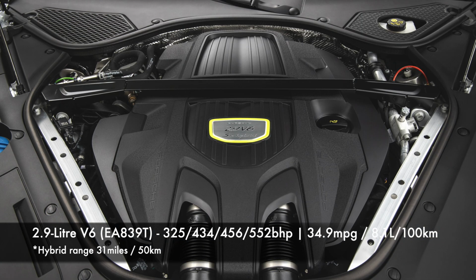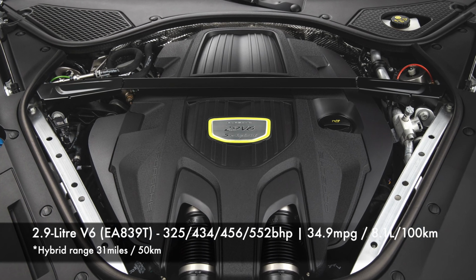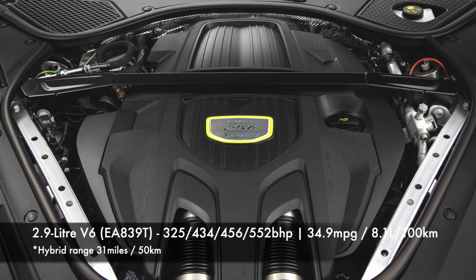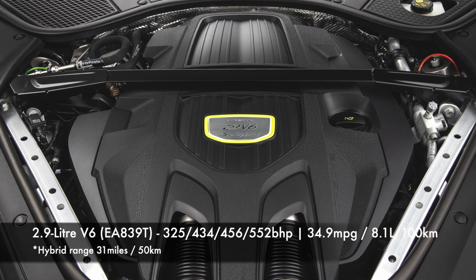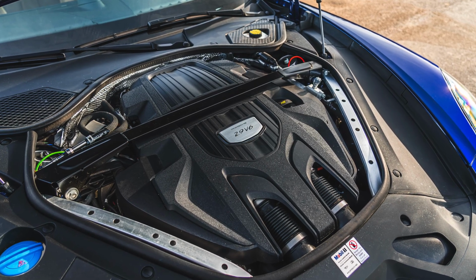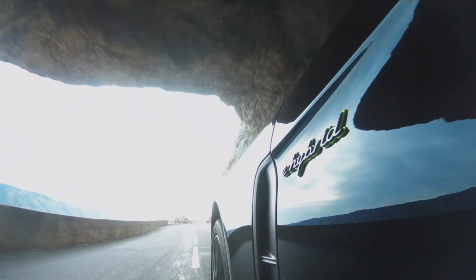Then there is the 4E hybrid with 456 brake horsepower combined up to 2016, and 552 brake horsepower after the refresh in 2020, arriving as a 2021 model year. This increase is due to the model becoming a 4SE hybrid. Fuel economy is officially rated at 34.9 miles per gallon or 8.1 litres per 100 kilometres, and the hybrid range is officially 31 miles or 50 kilometres.